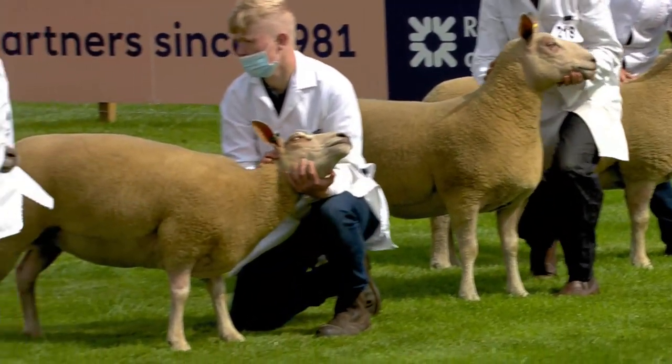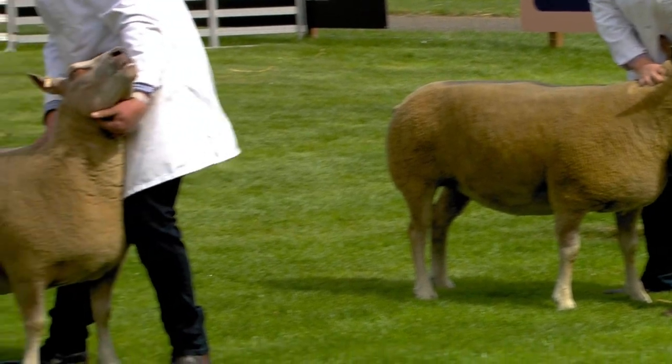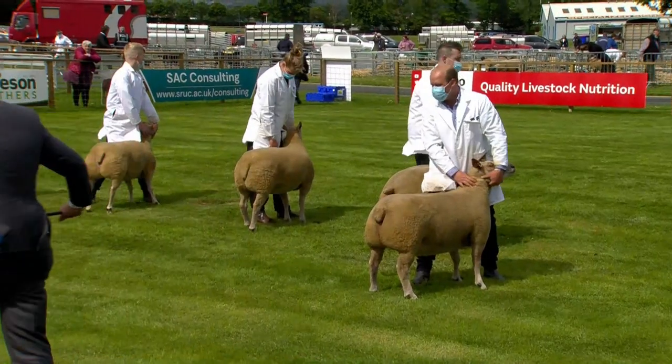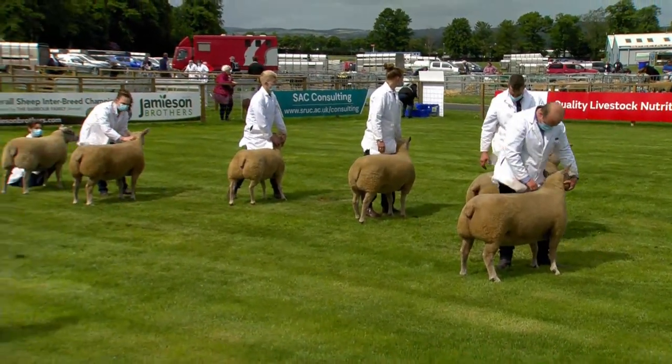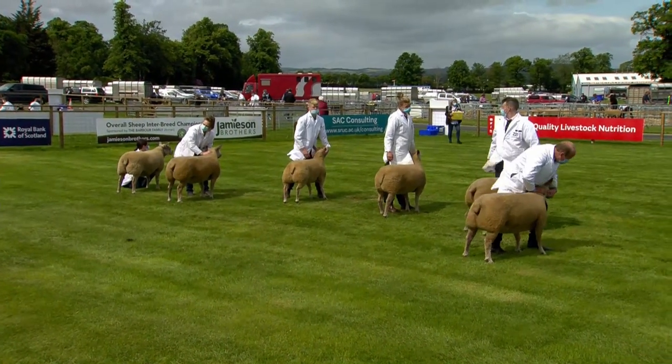Our judge, Mr. Andrew from Maybole, is now looking over his shearling ewe or gimmer class. I can't remember which is the older one, but we've seen one brother beat the other way around this time, and two excellent gimmers that we've got there.